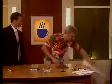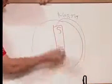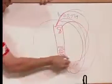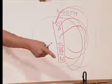So if this is our magnet, which is the Earth, the magnetic field lines kind of go like this, but some of them are coming out through the surface, and so they dive into the surface of the Earth at an angle like that. That's why it kind of pokes down like that. Cool.